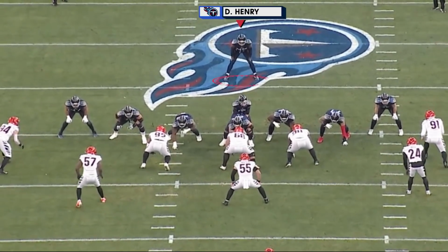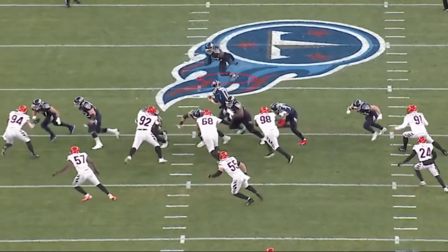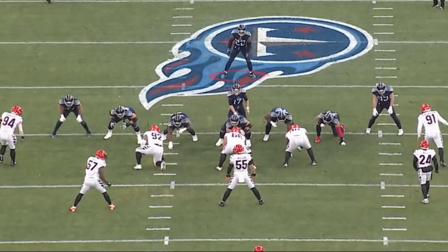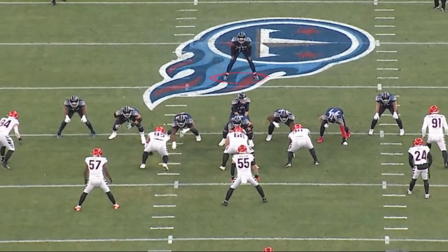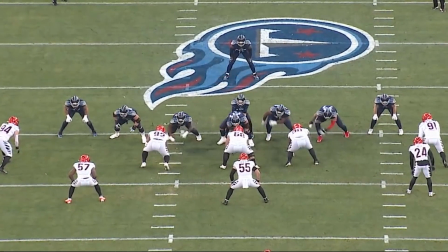They did a great job of stopping Derrick Henry. He had 20 carries in the game. 5 of his 20 carries, less than a yard. And this is the defense they primarily played. They played a bear defense, covering up the interior 3 offensive linemen of the Tennessee Titans.